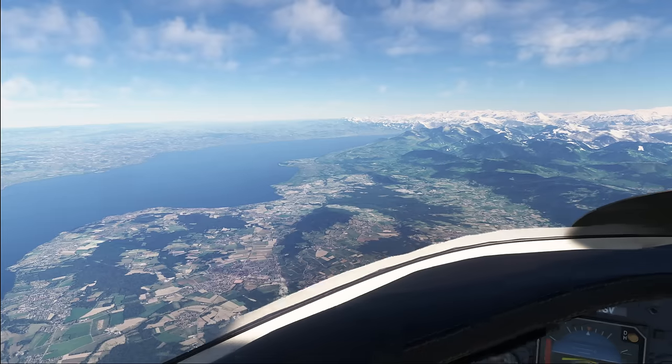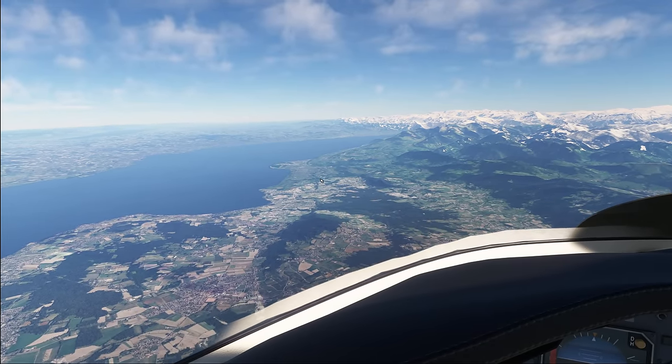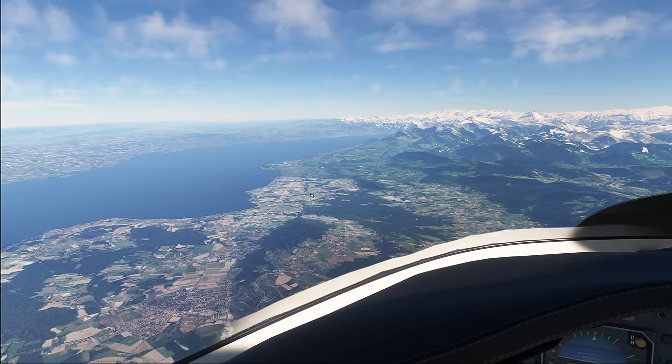Interesting what our terrain is doing over there. I mean, this is looking good, but look at that color transition, and we even saw the transition go a little bit aft. Yeah, you see it again.